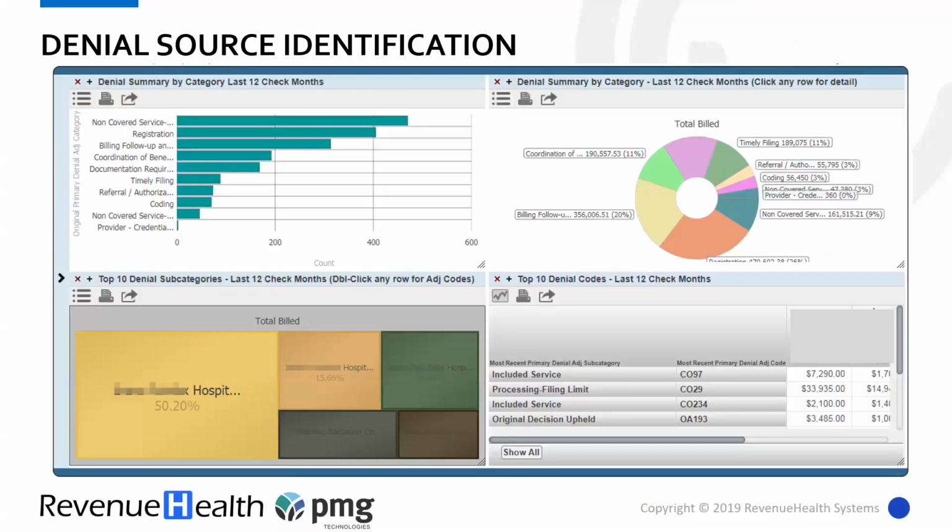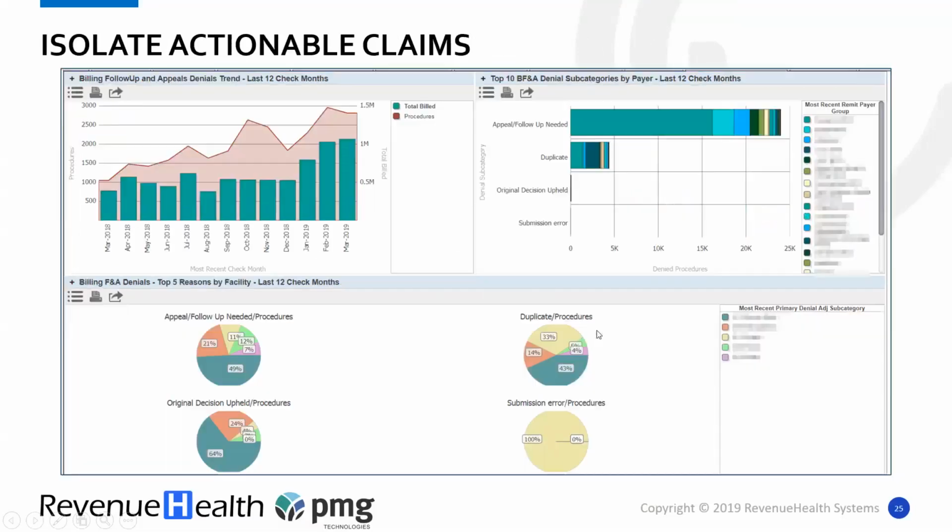So this is one of our system screenshots, and you can see a couple of different areas. Number one, we've taken all those denial codes and mapped them into categories so we can see which categories are the top over time. I can get some percentages, some volumes, but then I can also see where they are happening. Are they happening in a specific location or a specific payer? So we break them down in a number of different ways.